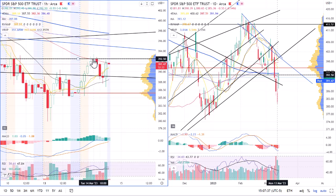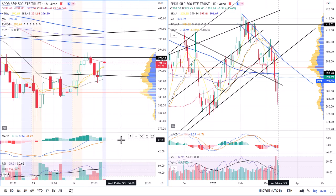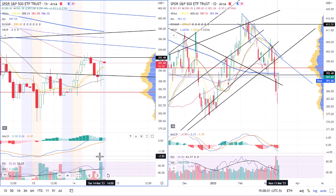Sold at the 55 EMA here on the hourly chart, then did get a retest of the 21 EMA on the hourly chart. That ended up being another solid buying opportunity into the close. Very, very strong close. About the last 30 minutes was basically straight up, pretty aggressive. Again, at that 55 EMA, which was resistance before, so we do have to watch that going into tomorrow's session. Volume on the last candle was super aggressive, so that indicates to me that we should get a continuation tomorrow.